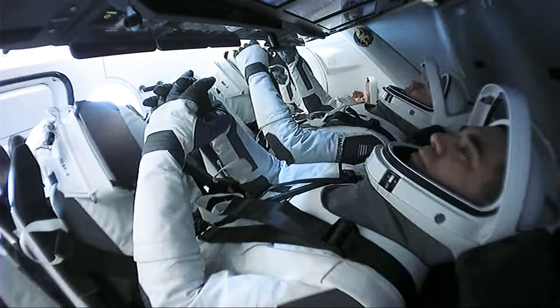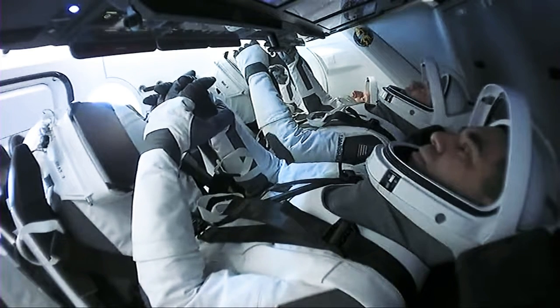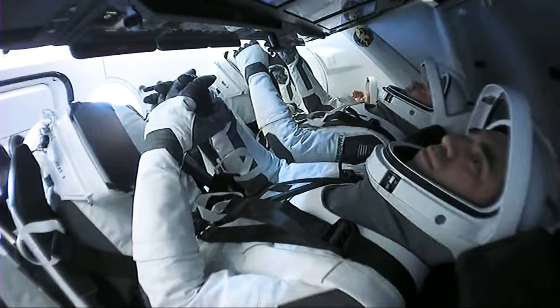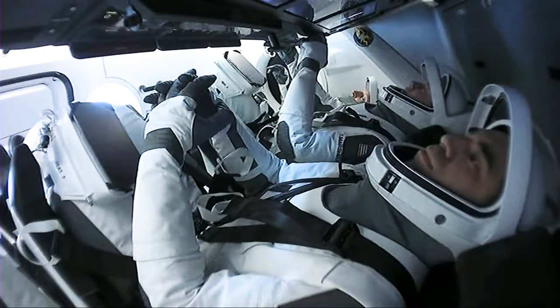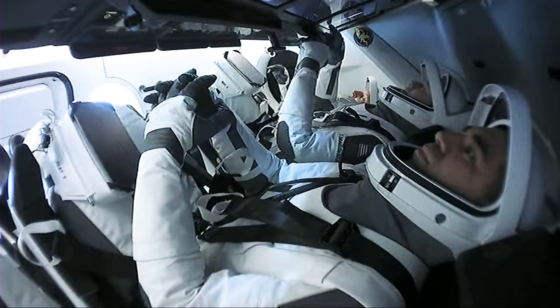So Dragon has maneuvered to the deorbit burn attitude now, meaning we are just one step closer to coming home. Everything is moving smoothly for the crew, and the next milestone is for the deorbit burn itself to start. That should happen in about 2 minutes now. Everything is still on the timeline.